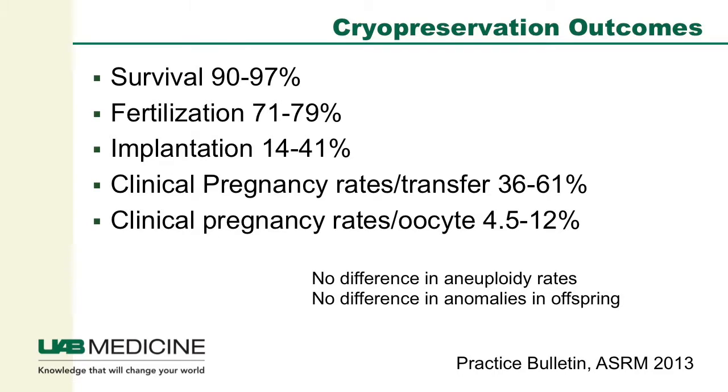This is likely specific to each reproductive endocrinology and infertility clinic. Fertilization and implantation rates approximate those from fresh oocytes, and you'll see that the clinical pregnancy rates per transfer have a pretty significant range. However, in some clinics, their success rates from frozen oocyte cycles approximate those from their fresh cycles. Patients will often ask us, how long can my eggs remain frozen?